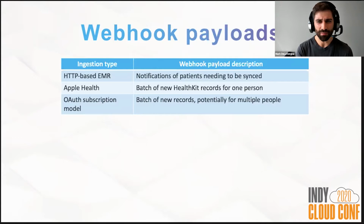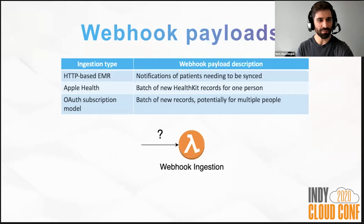And you might imagine some sort of type on how we're determining which code to use. But if you think about the first and third examples here, we don't control the payload. And so, you know, you could create a Lambda per vendor, but that's going to struggle over time as you grow.